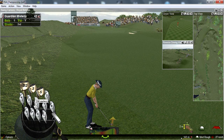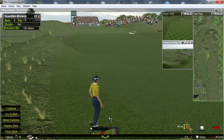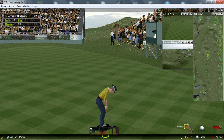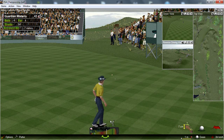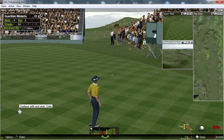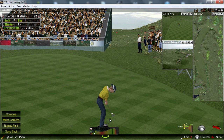Pulled a 6-iron for this shot. Putt for birdie. It should break a little bit to the right, not much. Didn't hit it, lost it right. This for par. This one shouldn't give him too much trouble. And it goes in for a par.